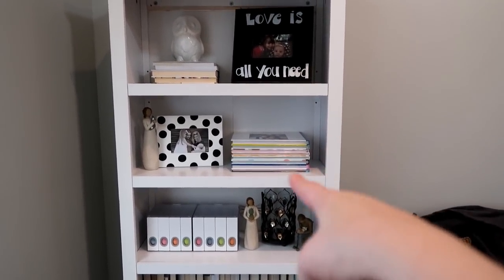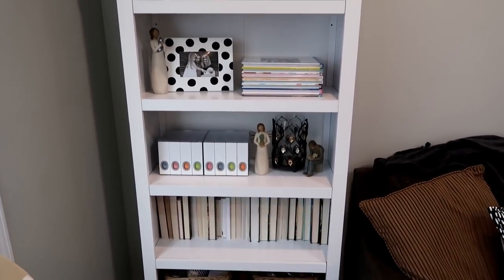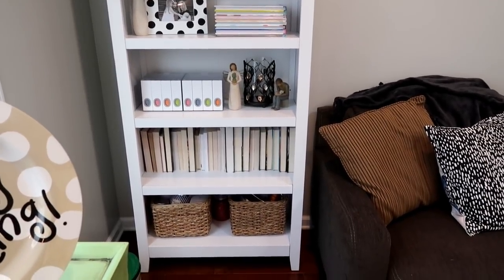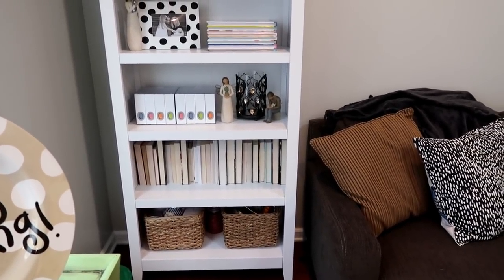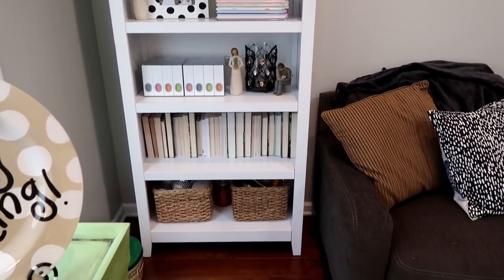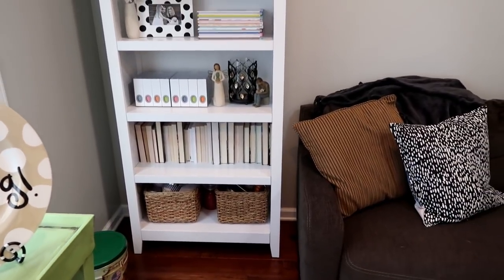Those are one stack of our Shutterfly photo books. You'll see the other in a minute. Those are the DVDs that I've organized. If you've not seen that video, I'll link it. And this is what I did. If you have books that you want to display, but the covers are random colors, just turn them backwards. That's what I did. More of my woven baskets from Target.